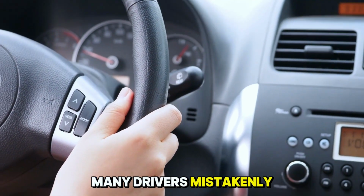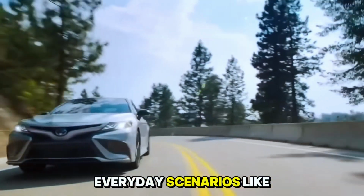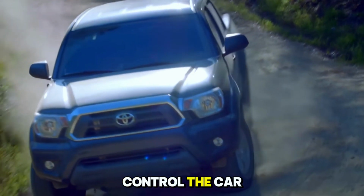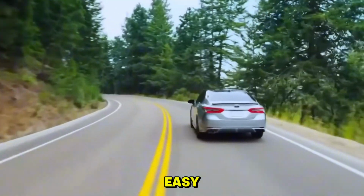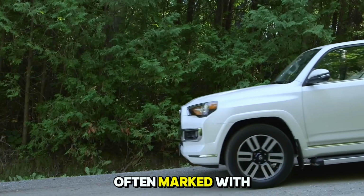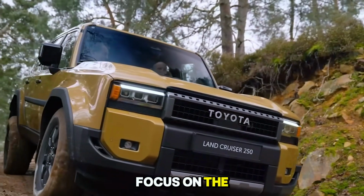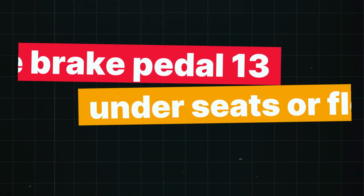Many drivers mistakenly think this is only for off-road vehicles and ignore it. But even in everyday scenarios like steep parking garage ramps, long overpasses, or wet roads, this feature helps control the car better, especially for new drivers. Activating it is easy, usually with a button near the gear shift or center console, often marked with an icon of a car descending a slope. Once on, a light signals it's active, letting you release the brake and focus on the road. The safety and ease are a stark contrast to white-knuckling the brake pedal.